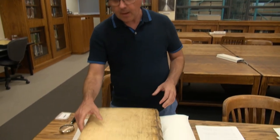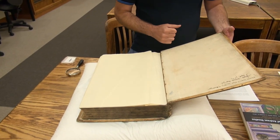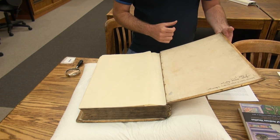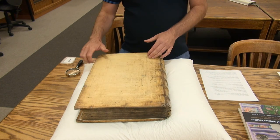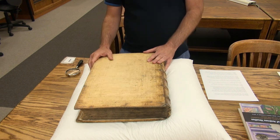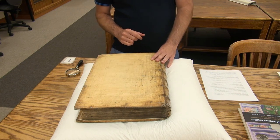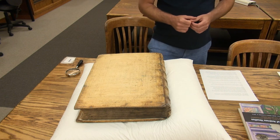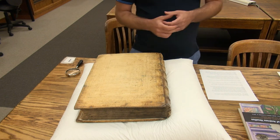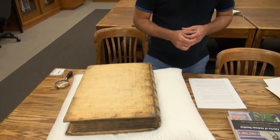So we have an early bit of evidence on the ownership of this book from the 1570s. We have more copy-specific evidence in the form of the binding. That is, we know that it is German alum-tawed pigskin, and that it's designed in ways that are quite similar to other books of the period. But how does it get here to Western? Well, that brings us to a later story.